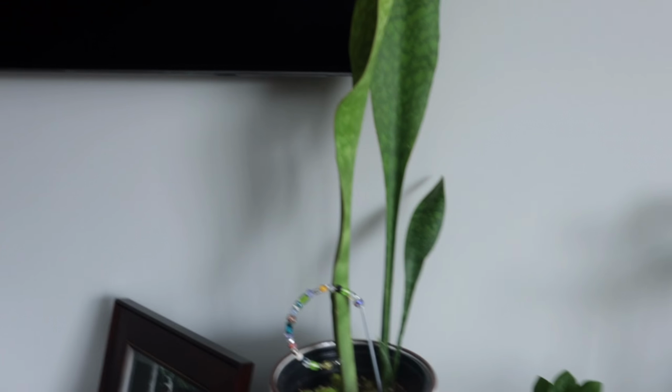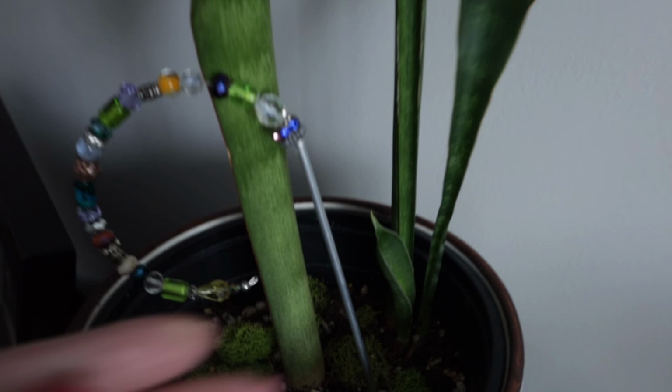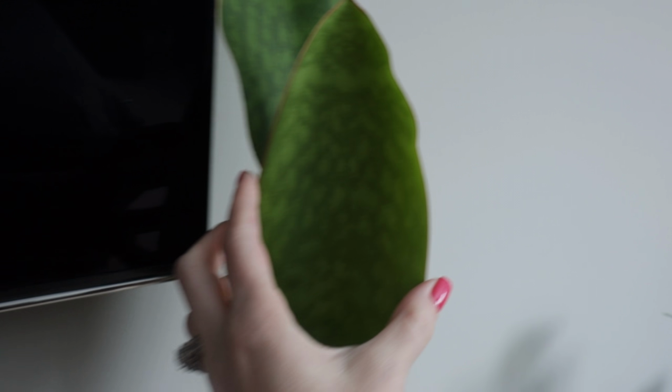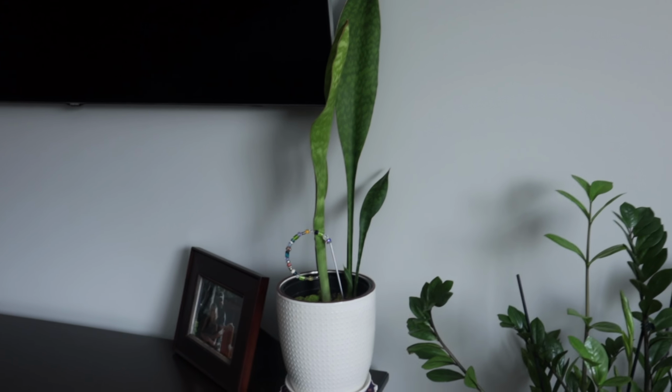Here is another whale fin, and this one is enormous. It grew me this new leaf, and it's working on another one right here, which is pretty amazing. And this plant is giant. It never comes out on camera as big as it is, but it's really big. It's at least 2 feet tall. It's pretty awesome. I love this plant.